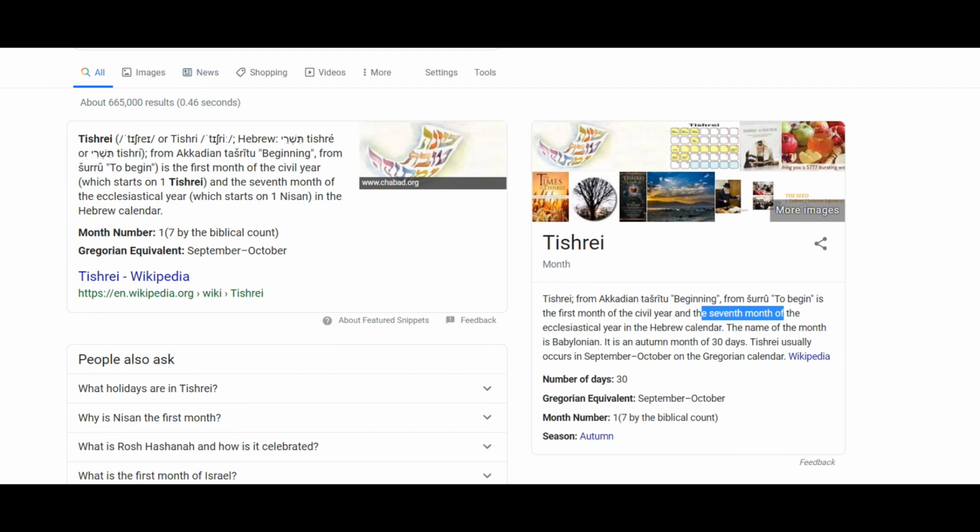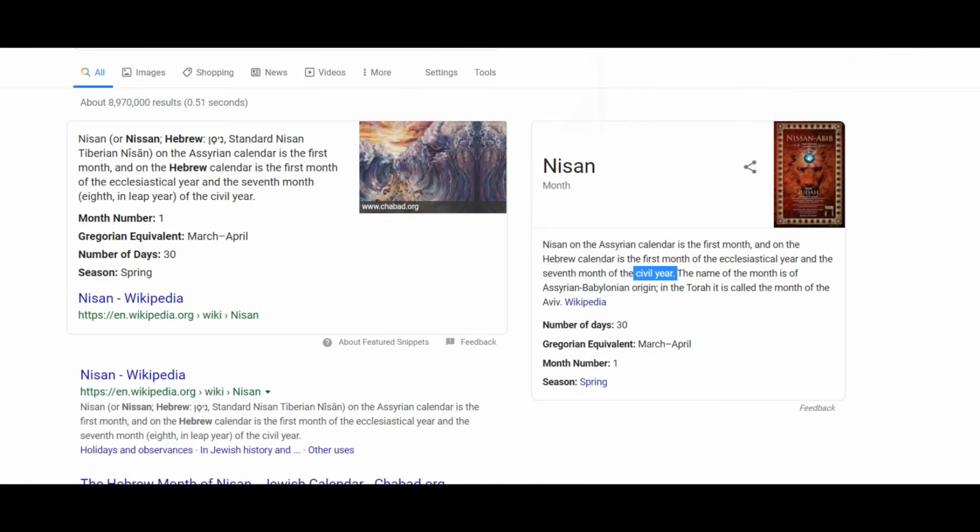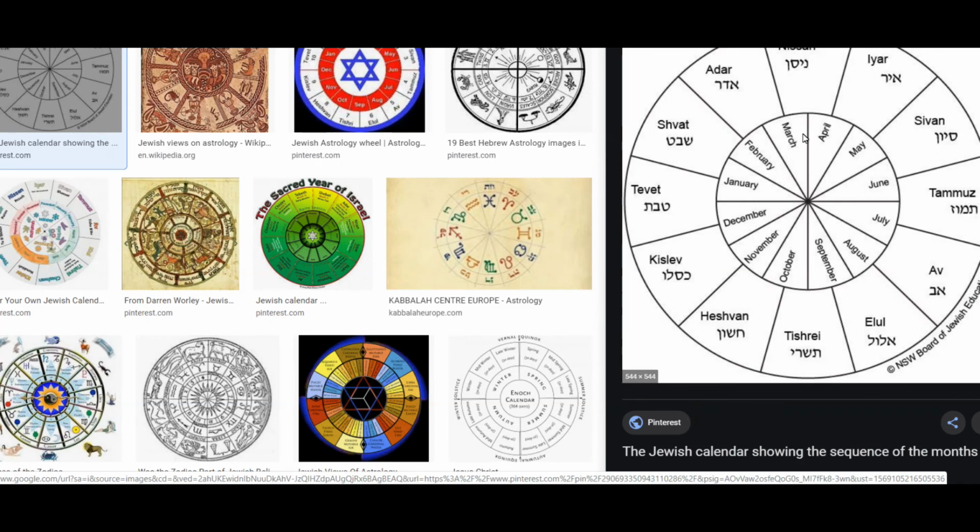So let's look at the astrology wheel here. You can see that Nisan right here, if you're looking to the screen to the right, happens somewhere between March and April, which is the religious calendar. Tishri, I probably butchered that, happens between September and October, which is the civil Hebrew calendar. Our calendar happens over here near Tevet, 1st of January. So why isn't there a fourth calendar over here at Tammuz, or shall I say, July 1st?